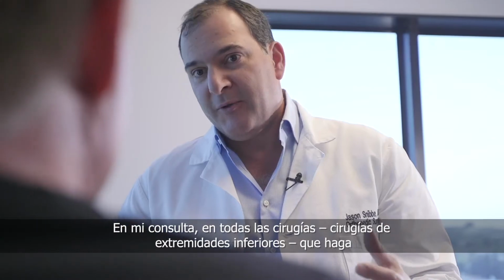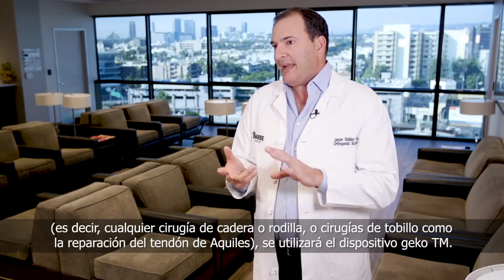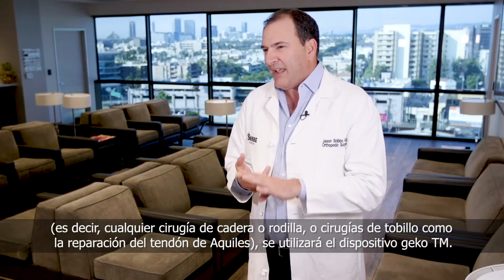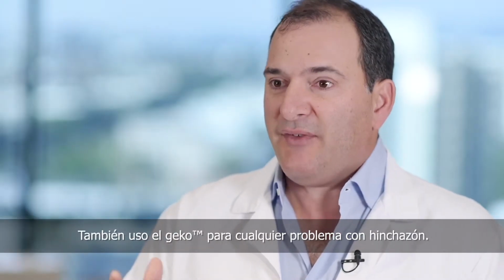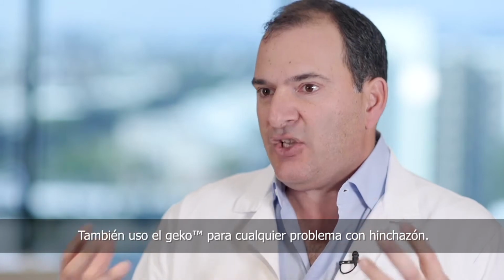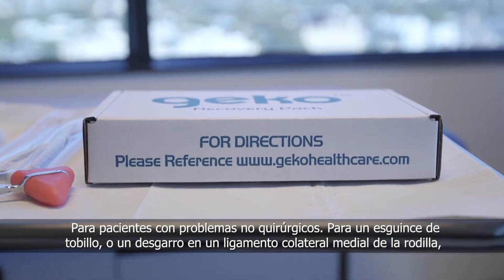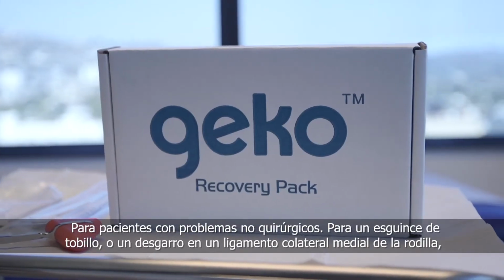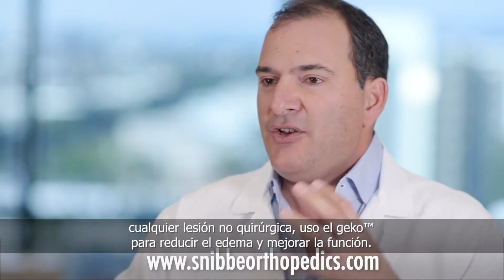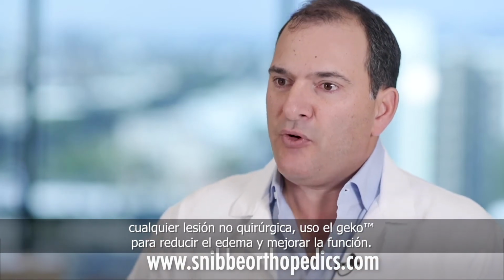And in my practice, all lower extremity surgeries that I do, so any hip or knee surgery, any ankle surgery like an Achilles tendon repair, will use the Gecko device. I also use the device in any type of issues with swelling. So anyone that has even a non-surgical issue, like they sprain an ankle or they tear their medial collateral ligament in their knee, any non-surgical injury, we use the Gecko to decrease edema and improve their function.